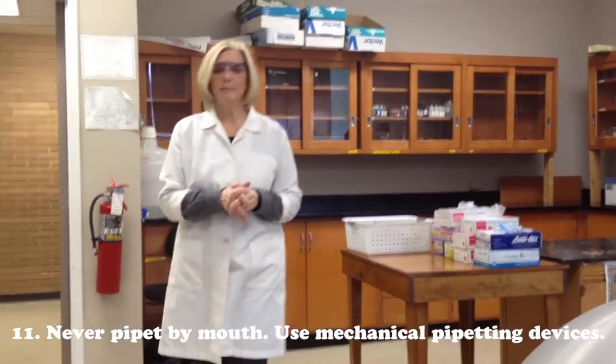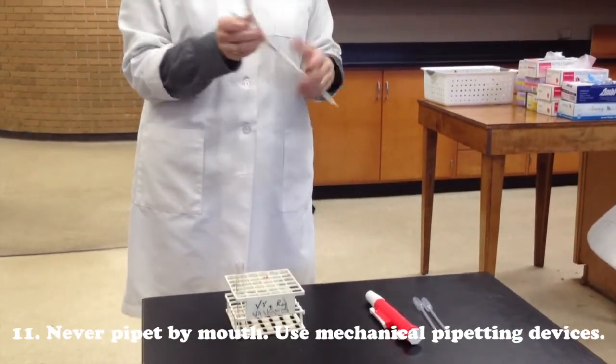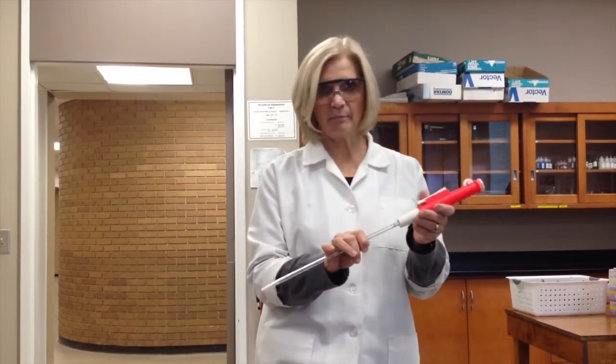Never pipette by mouth. You will have access to pipettes, and this is one particular pipette. It comes in a sterile package. You have a bulb that will always be used to draw the material up into the pipette. Never ever pipette by mouth. That's absolutely not appropriate or allowed in any laboratory.